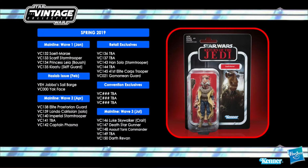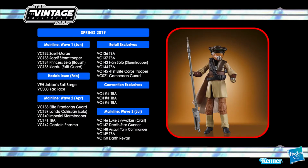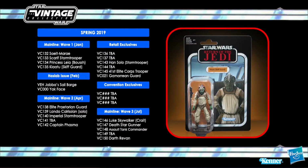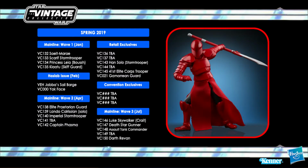Now, what's coming out in spring 2019, first wave that's estimated to be around January, is Sault Marie, or Yak Face, Scarif Stormtrooper, Princess Leia in her Boushh disguise, and the Klaatu Skiff Guard. These take up numbers 132 through to 135. Then in February, when the barge comes out, there is the Yak Face with the Power of the Force figure. Then they're aiming to get Wave 2 out in April. This is going to be 138 to 142.